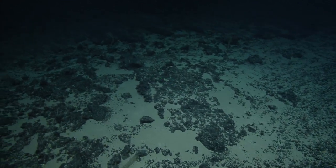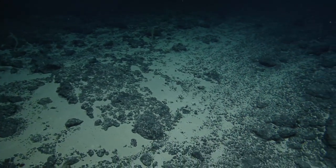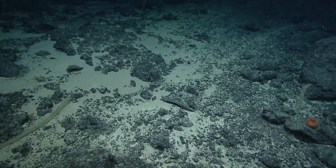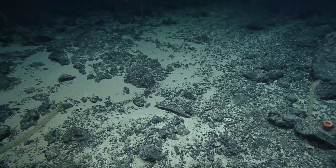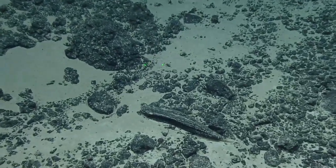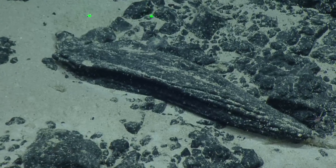Oh, you think that's another whalebone? Yeah, just another whalebone from, you know, a million years ago. Okay. Cool. Wow. Look at that. Hello, friend. Kopuna. I think we've seen these the last three dives in a row. It seemed to be awfully common.